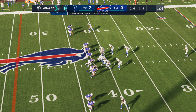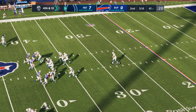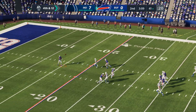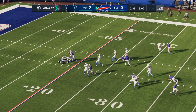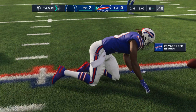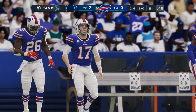Out is Rigoberto Sanchez on 4th down to punt this thing. Andre Roberts is deep for Buffalo. Taking it about the 16. 39 yards on the punt, just 2 on the return. And the Bills will take over the football with a 1st and 10.